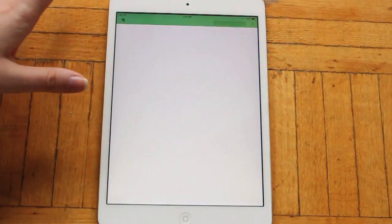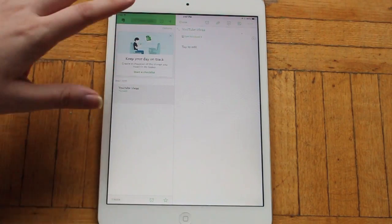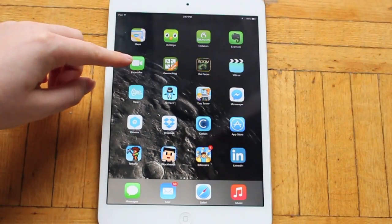The next one is just Evernote. I don't really use this one, but this is another basic note-taking thing. This one is good because it syncs with all the rest of your stuff. I don't really use that, to be honest with you. Next one is just basic FaceTime.